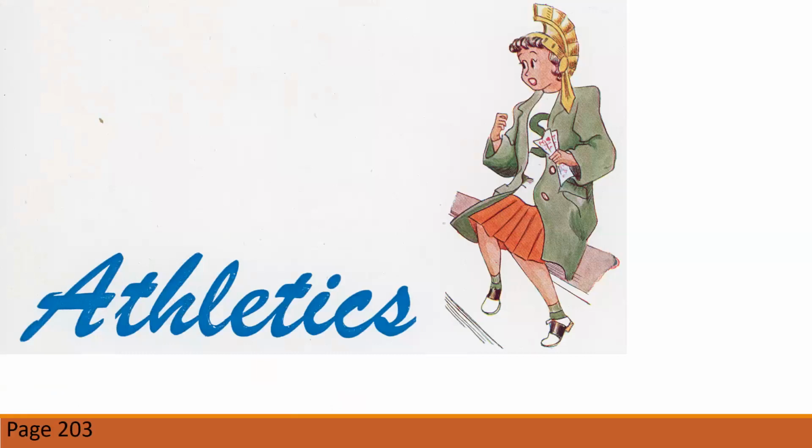This is the athletics section. So here Spartina is pictured wearing a Spartan S sweater, a pleated skirt, bobby socks, and saddle shoes, which was typical attire for a college-age woman to wear to athletic events during that time period.